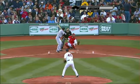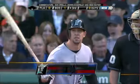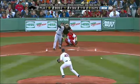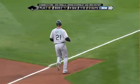Wakefield, who's back on the mound for the third inning. John Baker, the catcher for the Marlins, leading it off. And Emilio Bonifacio and Chris Coghlan the bats here in this third inning. Off the end of the bat, grounded to short. Nick Green gathers and throws for out number one.